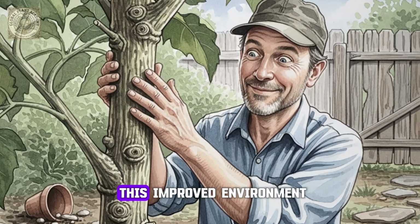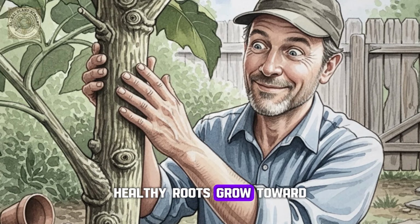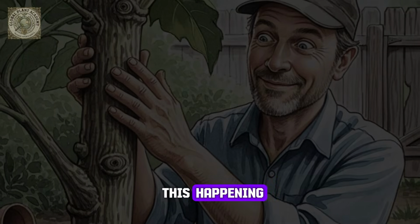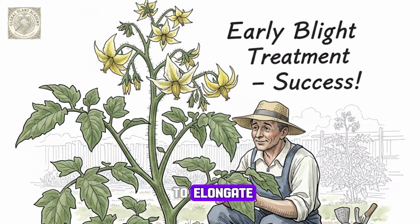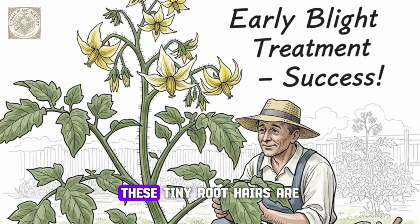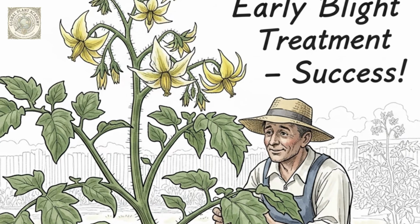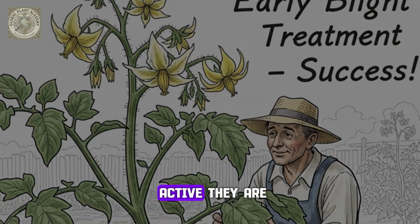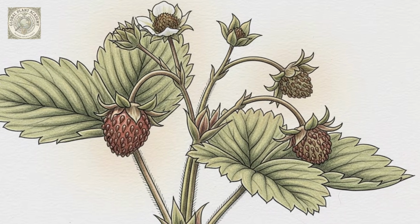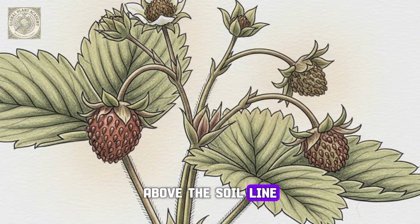As the roots sense this improved environment, they respond. Healthy roots grow toward nutrient-rich zones. You may not see this happening, but root tips begin to elongate, branch out, and form finer root hairs. These tiny root hairs are responsible for most nutrient absorption. The more extensive and active they are, the more efficiently the plant feeds itself. Stronger roots create a stronger plant structure above the soil line.